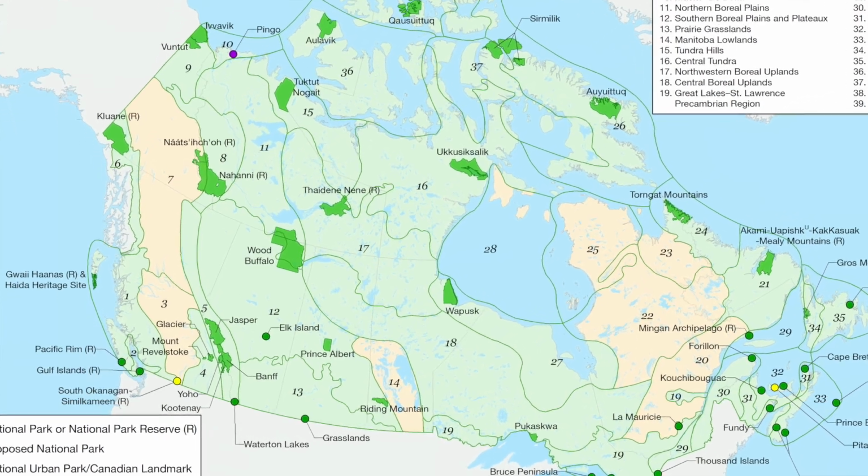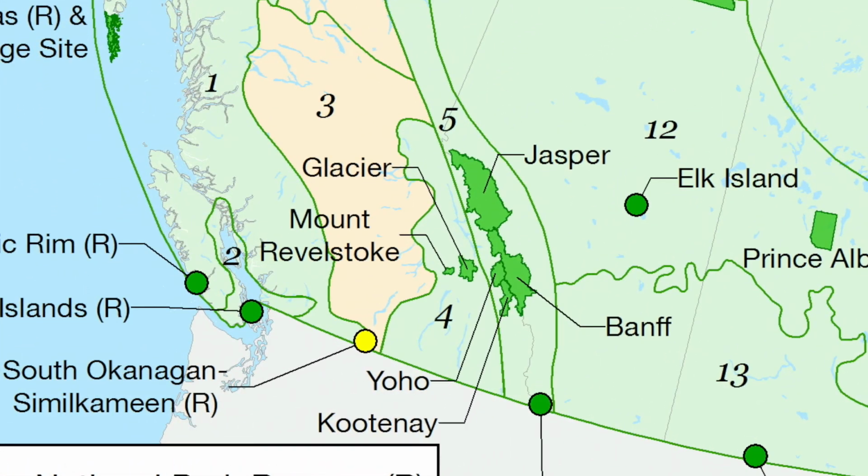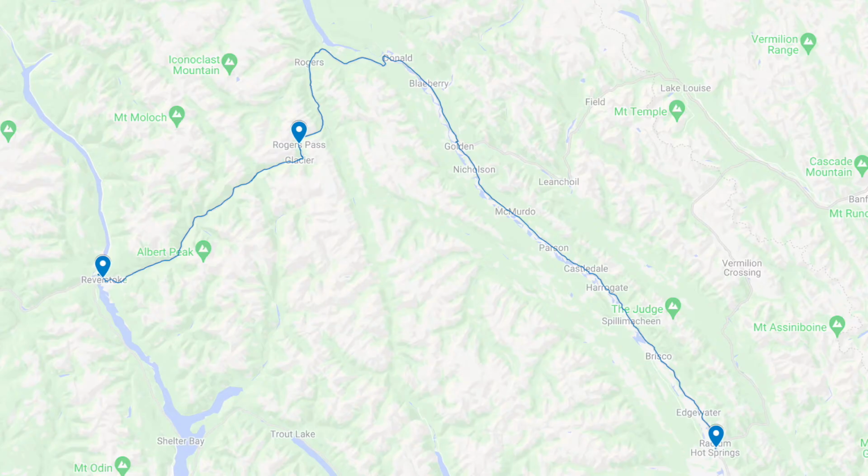I'm making a road trip through Canada in which I visit all the national parks in the Canadian Rocky Mountains. Today I'm driving to Glacier National Park and then to Mount Revelstoke National Park.